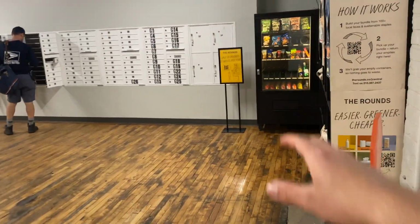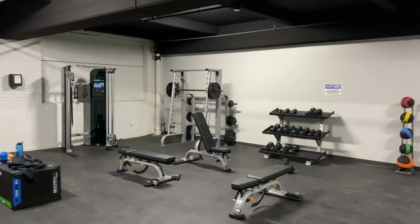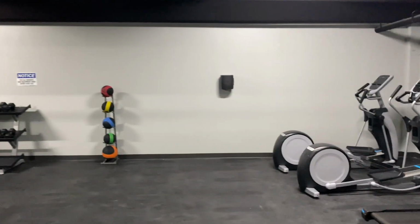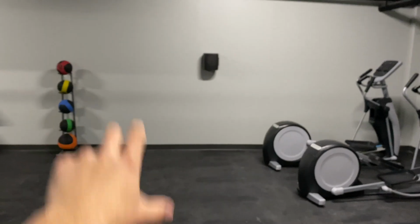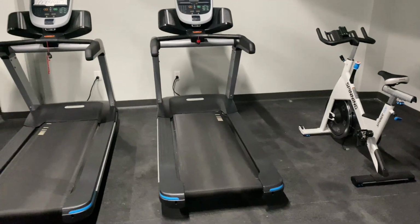So what I just found out is that this building has a gym. I just found out, so I've been working out there a couple times last week. This is the mail room. This is the gym. It's pretty small, has all the equipment that you need. As you can see, it has a squat rack, has the pull-up bar, free weights. Only thing it's really missing is a mirror. Other than that, it's sweet.